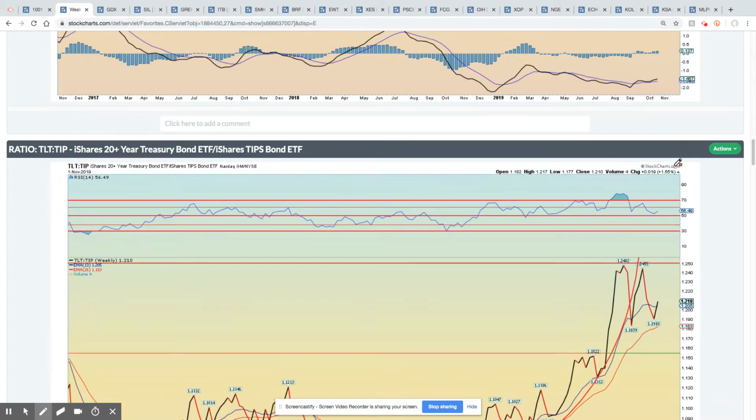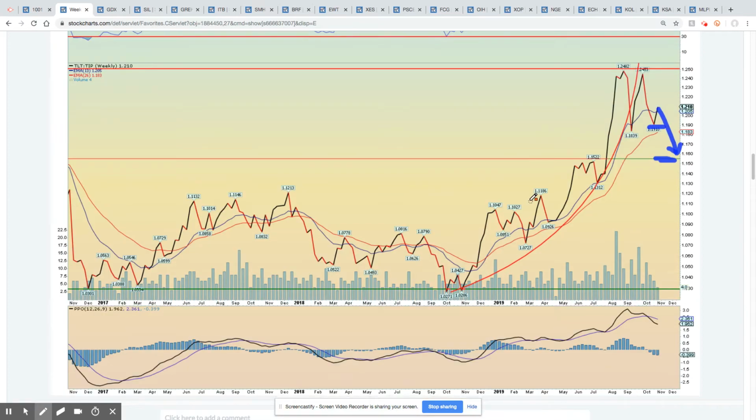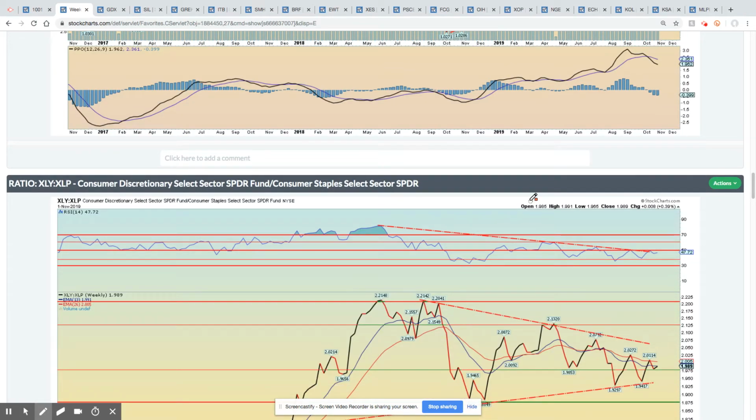20-year treasury versus the TIPS. And now you found just this last week, the 20-year treasury rallied against inflationary. So deflation won out against inflation this week. And is this the start of a new trend or just a bounce? We'll see. I think ultimately we're headed towards this area before this market rally is over. But nonetheless, you got to watch it very closely for potential trend change.